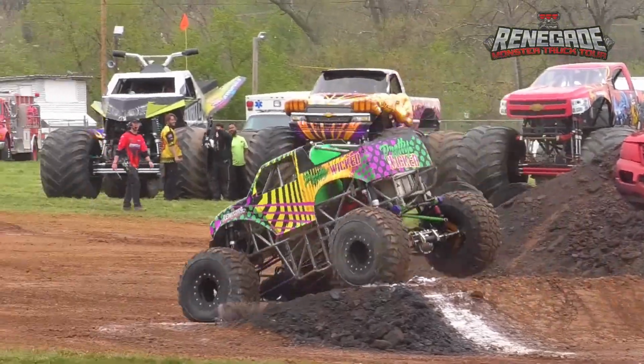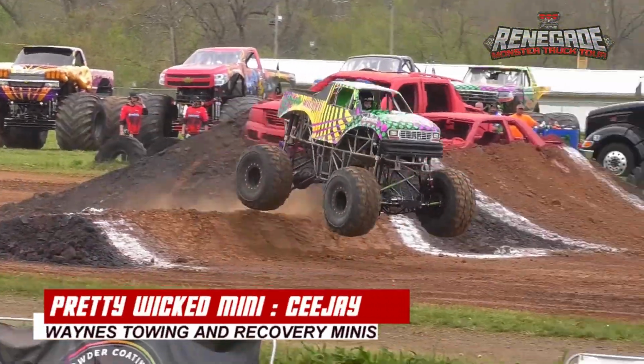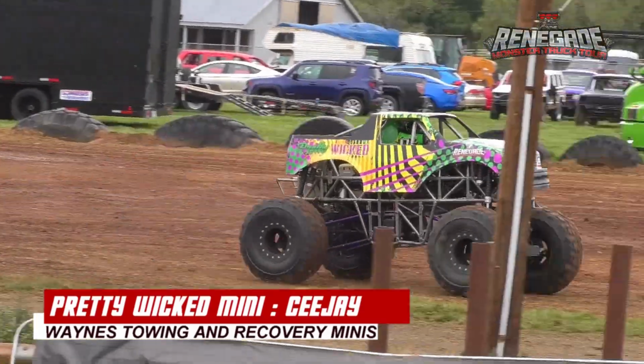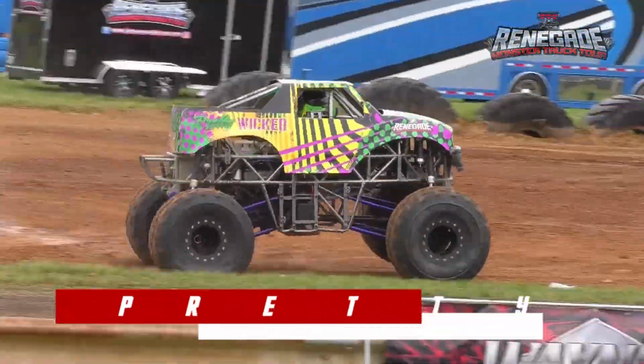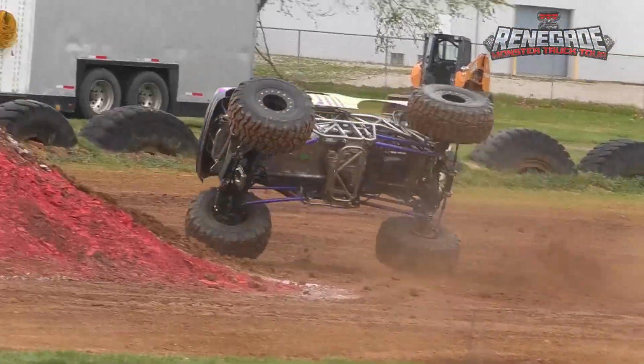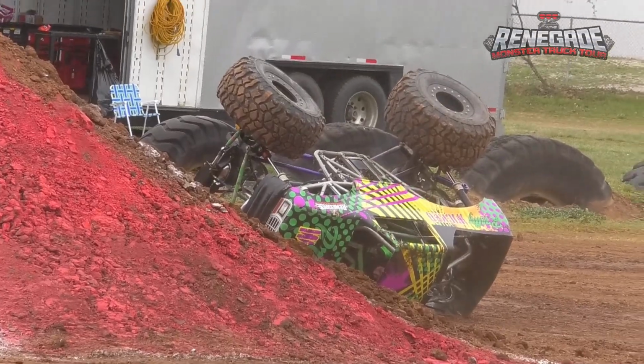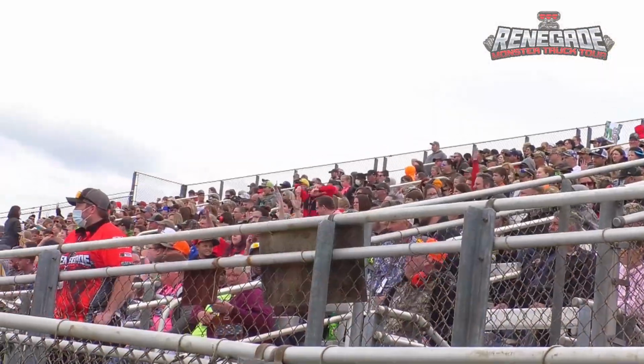Garrett was also in the Virginia Giant, and then another one that was putting on a show in two-wheel drive only after a wild ride in Gilbert. CJ in the Pretty Wicked Mini, and if you thought two-wheel drive was going to keep him from putting on a show, you'd be dead wrong. Dumping it over on the top. Wild ride two weeks in a row as it hooked in the dirt.